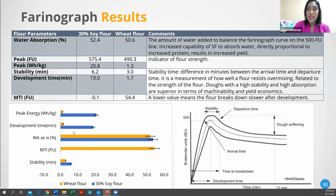So for example, the peak farinagraph unit would be a recording of the highest torque that was used whilst developing the dough. So from this table here, the soy flour value was much higher than the wheat flour value, which meant that it took a lot more force and motion to actually develop the dough.